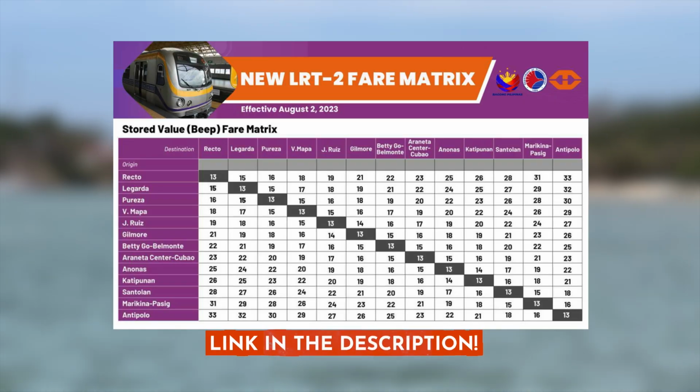Here are the fare matrices for both SJTs and SVCs straight from the LRT-2 official website.